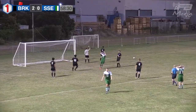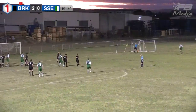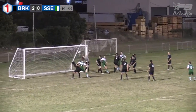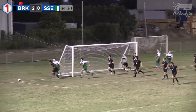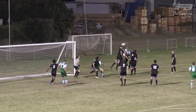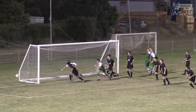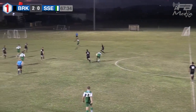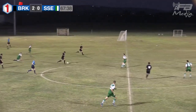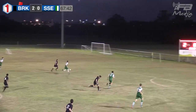Dunleavy. And bad miss there. Was it Crow or Cowden? Long throw and in! And again, Cowden in the thick of the action there, trying to guide his header, Goldwood. Bowden with the save there for the Knights on the line. And if Knights had all the momentum in the first half, it was starting to go Southside Eagles' way.